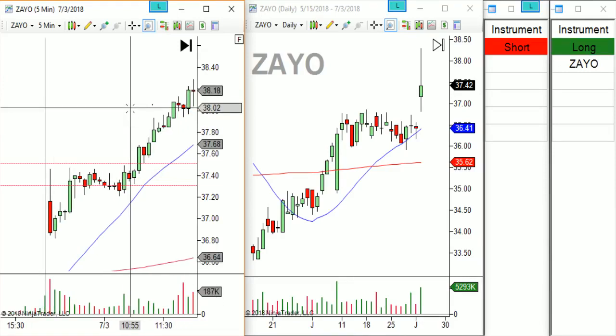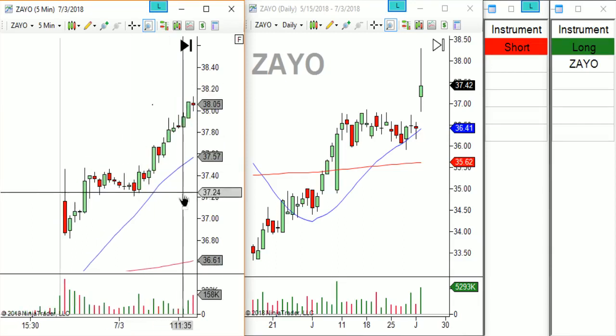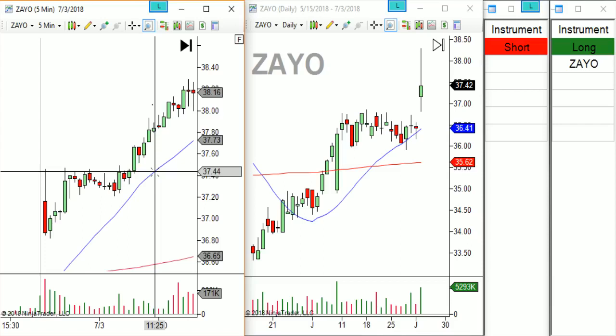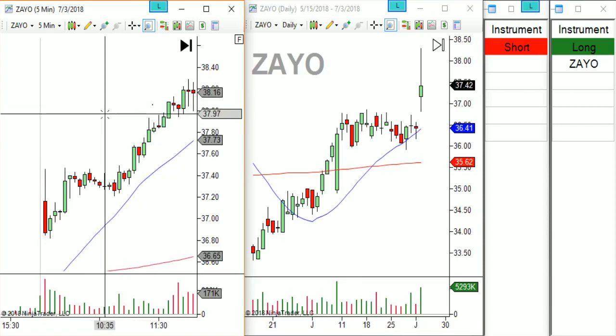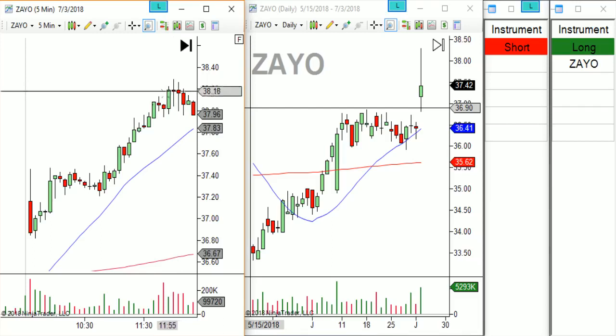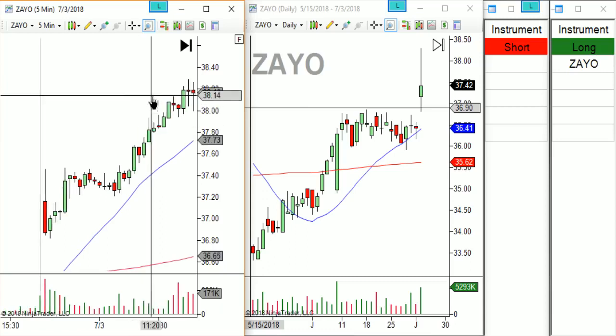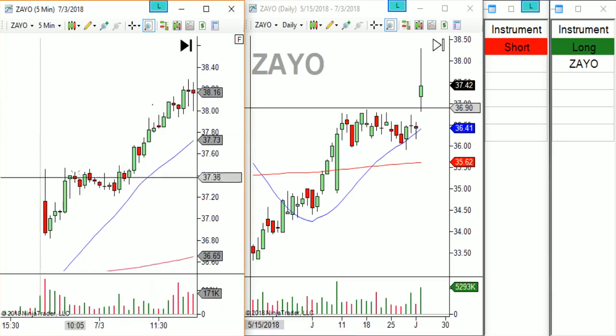All right, so that was the ZAYO, and yeah, this wasn't a huge trade. I think it made like an R and a half for me, right? A little bit more than an R and a half, and we didn't have really big targets on this. We didn't catch the high of the day or anything, so we ended up trailing the second half here, under 37.98. But it was a very nice trade.